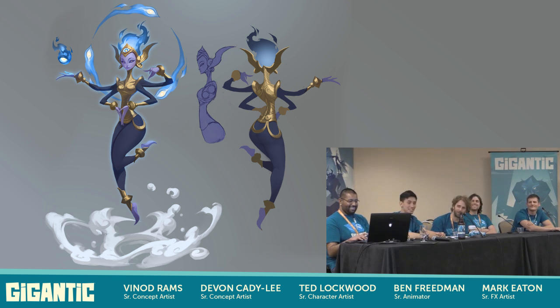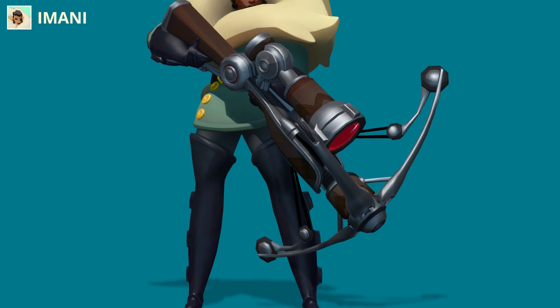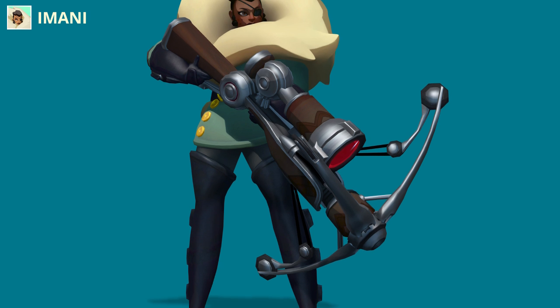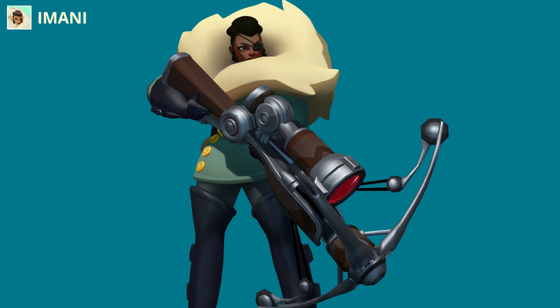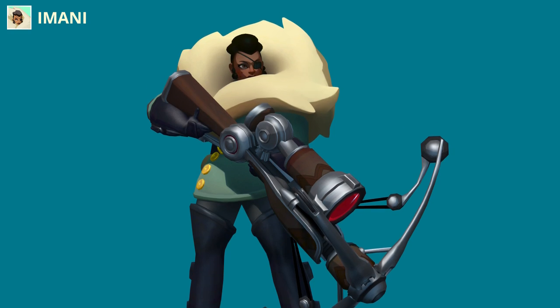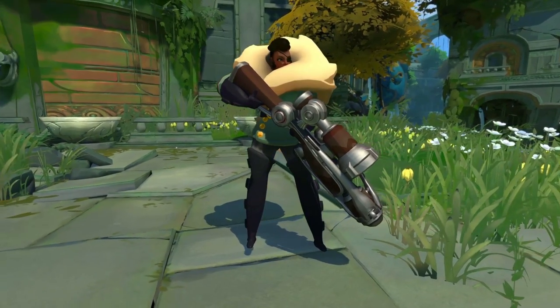She's a support character also. Yeah, this is working. So next character is our sniper, Imani. She might have been overpowered in the land. Yeah. She is an elite military lady.